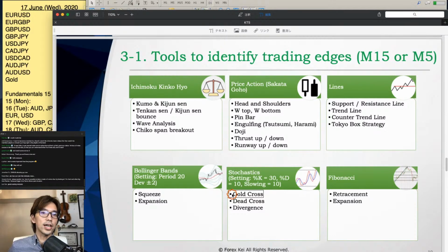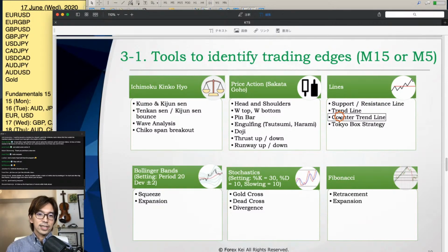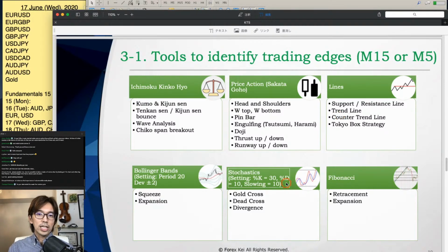Whenever I take trades in real time, then of course I will explain. So in this particular case, for example, I took the Bollinger Band expansion and stochastic dead cross, and then I took the Tokyo box strategy, and then the resistance line or support line breakout, I took that sell. I will explain it that way by combining all these together. But if I don't take trades, most likely I will just pick one of these indicator tools or lines to explain individually how I use that particular tool to take trades.